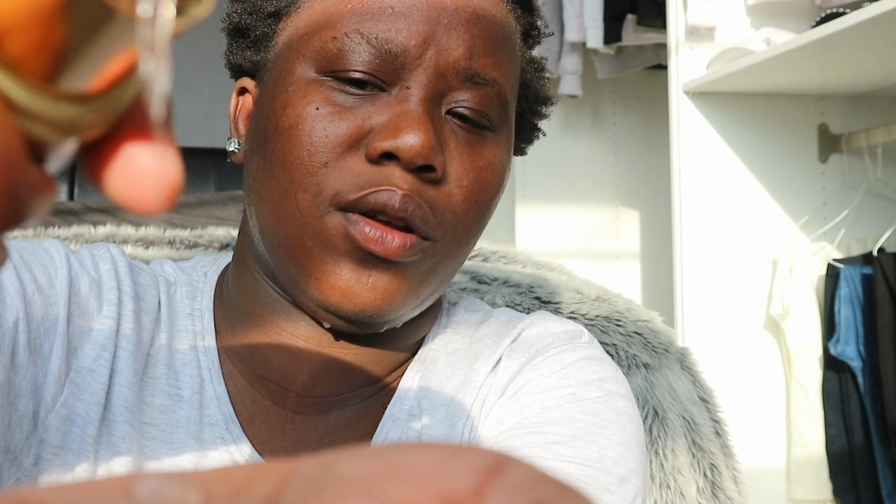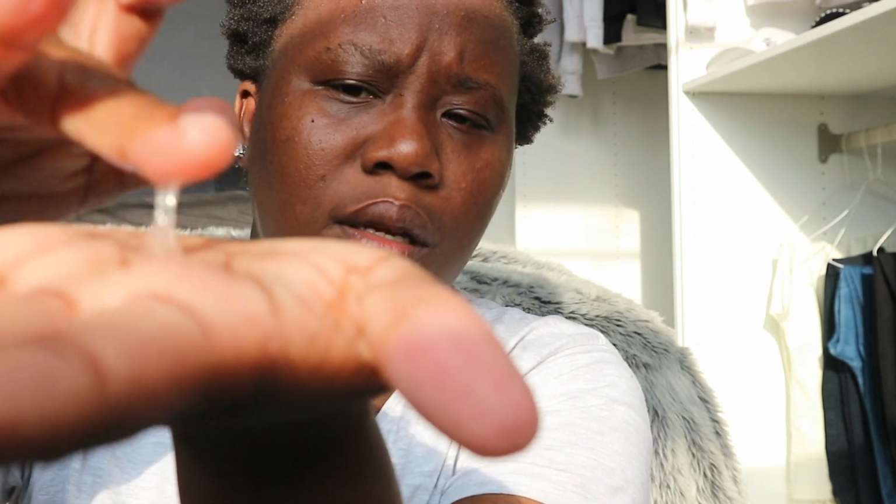So this is the oil. Huh, okay. It's a bit thick though. Oh, I think I've brought too much out. It's a bit thick, I guess. So sorry guys, the sun is still out.